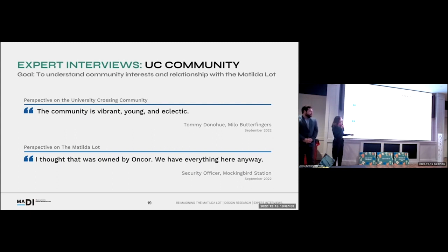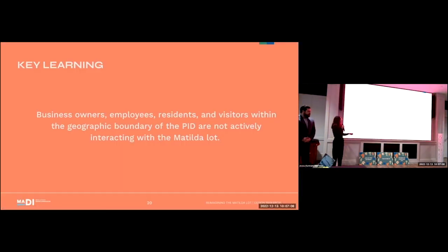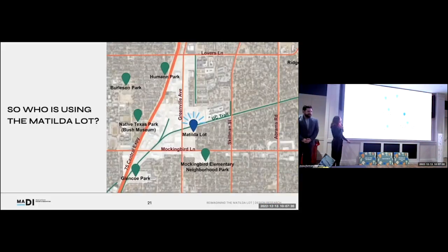So with all of these conversations that we had with these different groups of people, a key finding was that business owners, employees, residents, and visitors within the geographic boundary of the PID are not actively using this Matilda Lot. As I said, they already have amenities nearby, so they're not going to this lot specifically. So with that, naturally, we asked ourselves the question, who is using the Matilda Lot? Who are the users? So we had this great idea to start answering this question: we mapped out different green spaces around the geographical boundary of the PID.